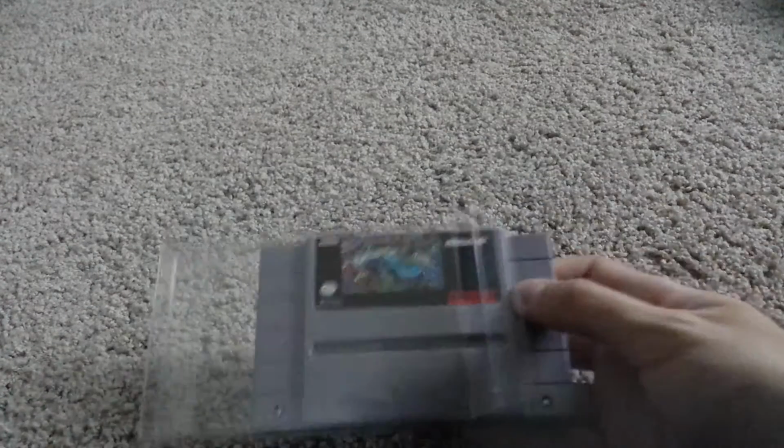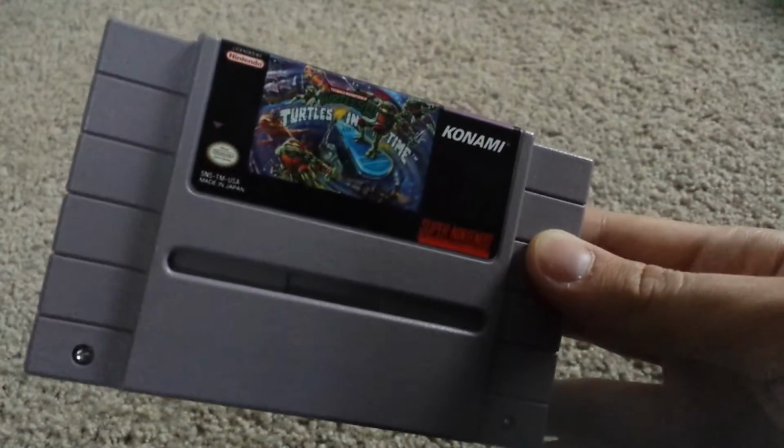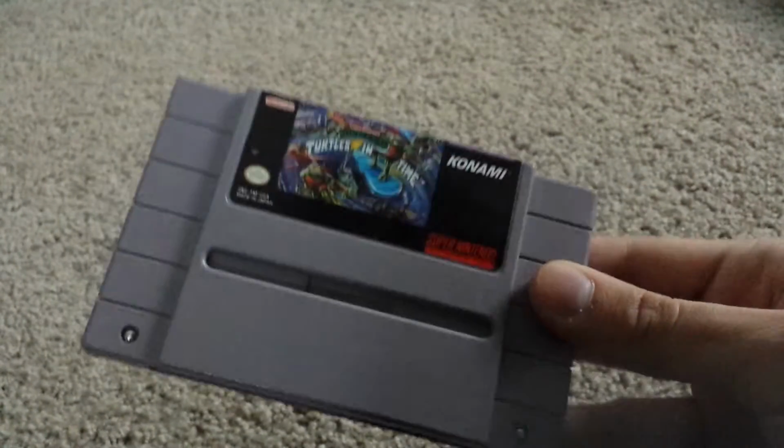Garage sale season started, and I also got a couple of new trades that came in. If you saw some of my last few videos, you saw I picked up a few Saturn games for the Saturn system. Well, I traded a couple of those for Teenage Mutant Ninja Turtles in Time. And it came with this nice little plastic cover. But as you can see, it's in pretty nice shape.